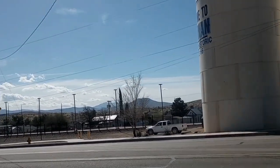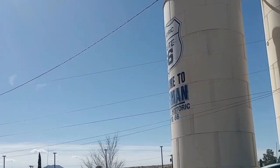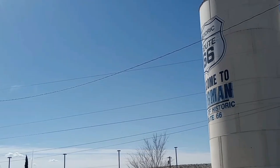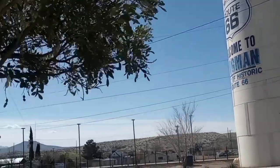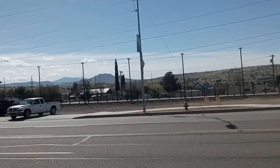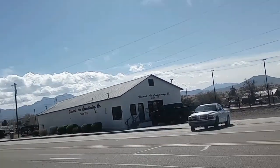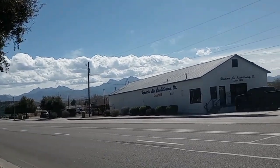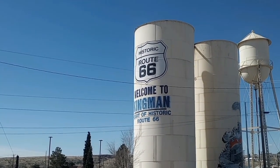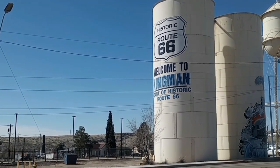And if we look on the other side of the water tower here, we see the Route 66 logo, the Route 66 shield, and it'll welcome us to Kingman. See, these water towers are right along the railroad tracks here. You see the Amtrak sign over there, Kingman Station. Take a look over there, Route 66. Welcome to Kingman, the heart of historic Route 66.